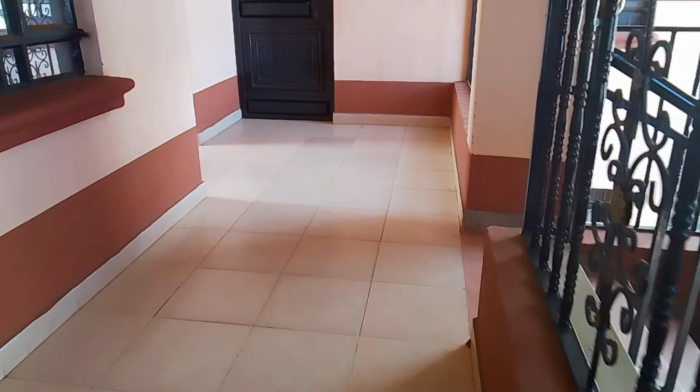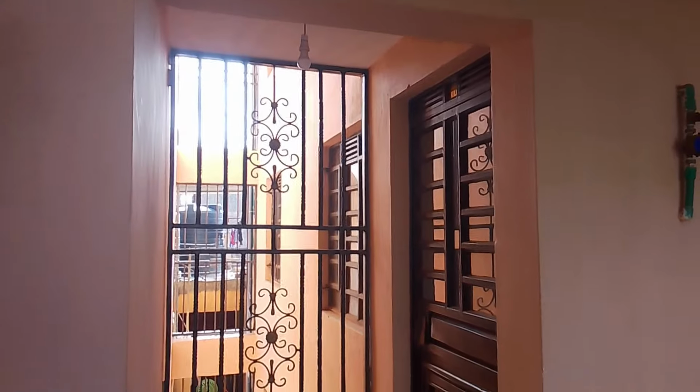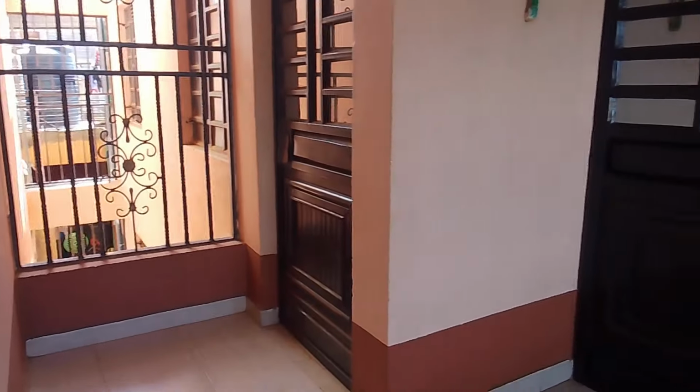So that is the outlay of the second bedroom and the second apartment. Let's now get to see the third apartment that is within the same location. Again, this apartment is well kept, looks new but it's not new. Very nice, decent, not congested, within a very calm, serene neighborhood.